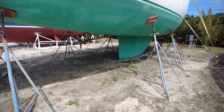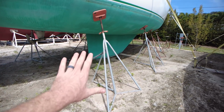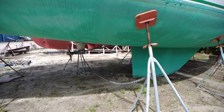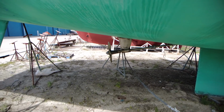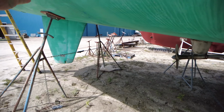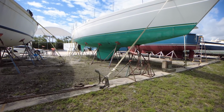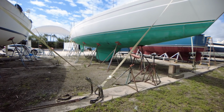Nice thing about this boat being on the hard is obviously you guys can see the condition of the hull, which all looks pretty good, and you can see the hull profile. So you've got a skeg hung rudder there, very strong. So really nice higher performance hull profile.